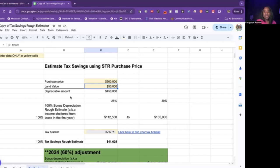Now, when you have gotten the depreciable amount after subtracting the land value, the next thing is determining how much could be your bonus depreciation in the first year. Now, I've spoken with a number of cost segregation specialists, and I asked them, what's possible? What can people actually estimate? I know you can't give me hard and fast numbers because you actually have to go to the house to see what's in the property, but give me some rough numbers here. Let's see how we're playing, okay?